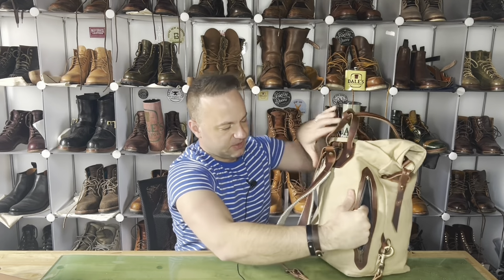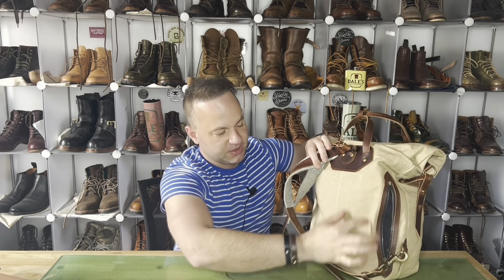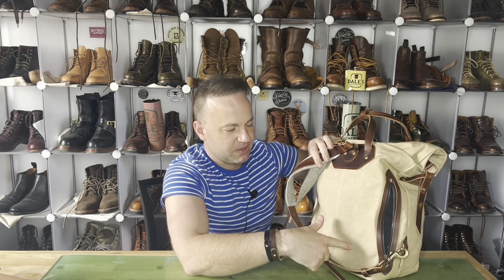This pocket extends to this center stitch line, so you've got a good amount of space in here to work with. Once again, first and foremost, what comes to my mind is a passport would go in there very nicely.